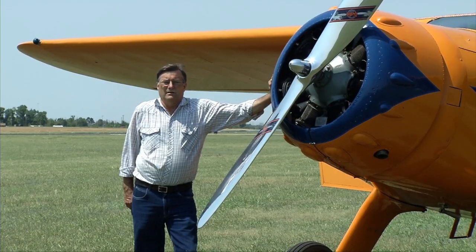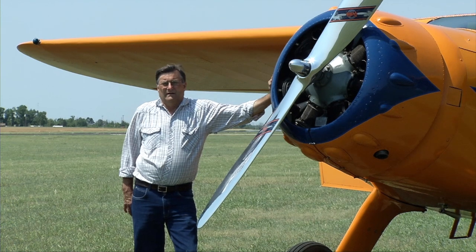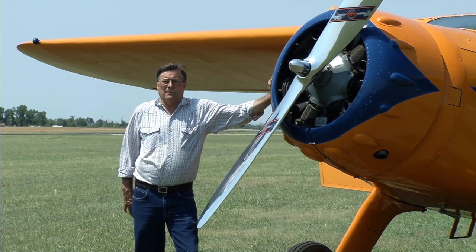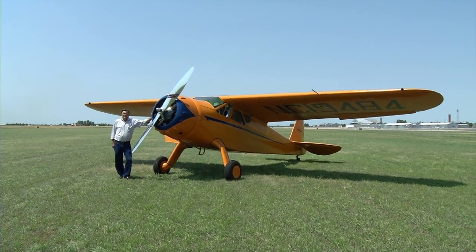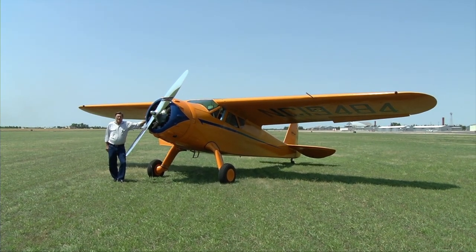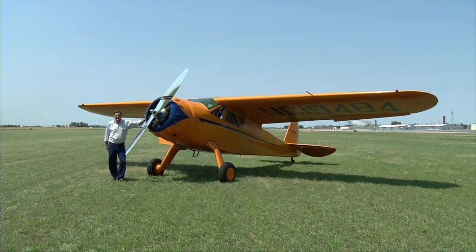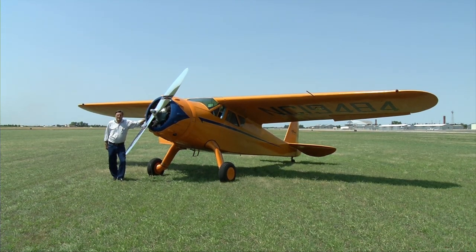There is no dihedral on the wing, except for the taper on the bottom of the spars. The spar will bend a little bit, so you do get a little dihedral on that. In smooth air you can pretty well just fly hands off. You get in turbulent air and you do have to work at it.